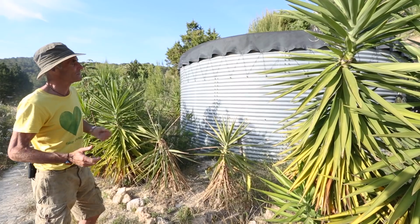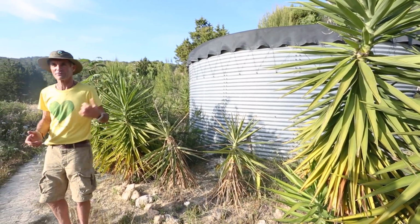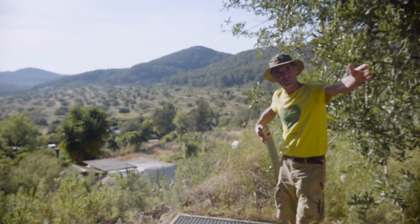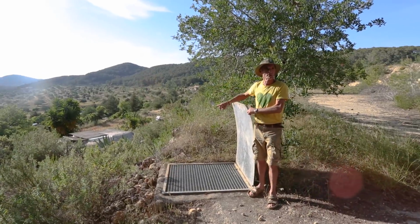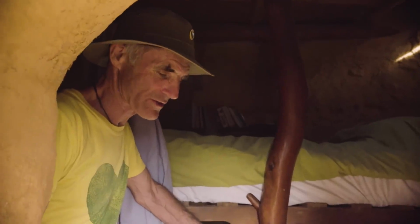This is what the fire department use actually to keep the water in to put fires out in the forest, so we just got the idea from them. When we run out of water in the summertime, we order a truck of water, puts the back end of the truck in here, puts the pipe into there, and bingo, we go straight into the main tank without wasting a drop.